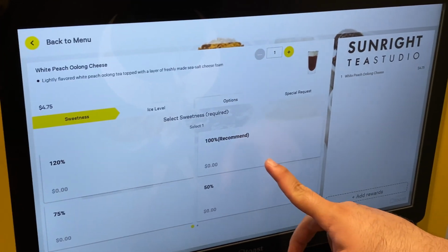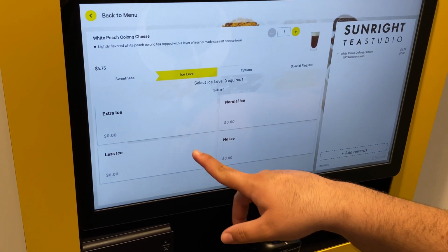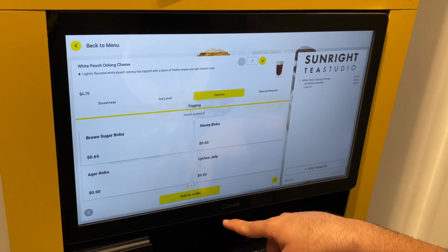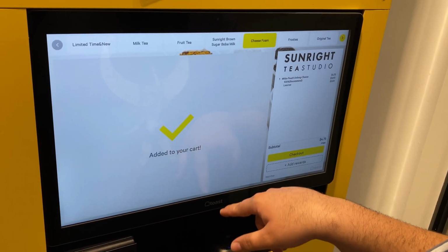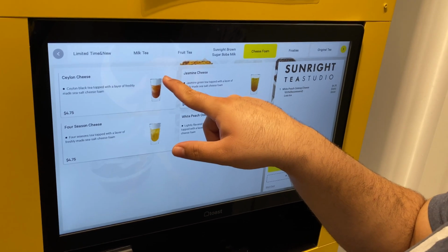Yeah. Sunlight's Tea Studio. So you gotta use hand sanitizer first, and then you jump onto the menu on the TV or computer, and you select what you want. If you want boba, if you don't want boba, and they have a lot of really cool extras, like cheese foam, honey boba. They have cheese foam, girl, which is literally my favorite thing ever.